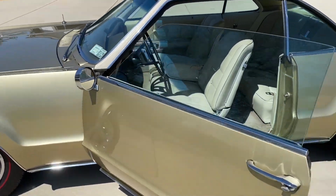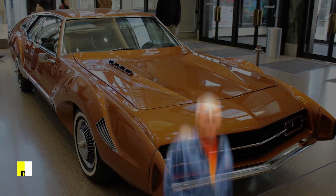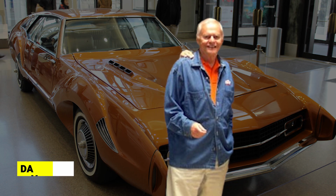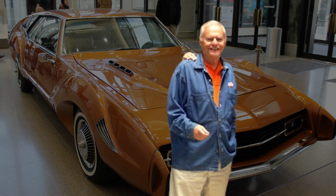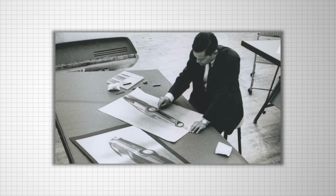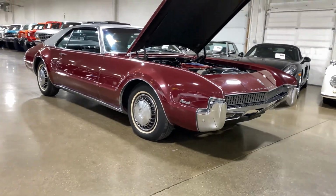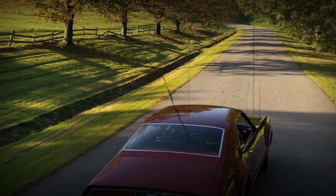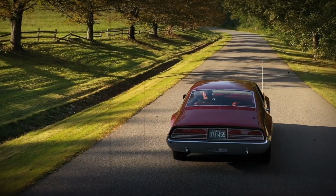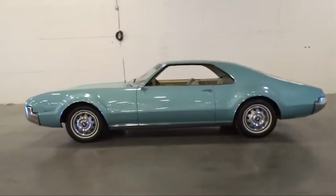But Oldsmobile didn't stop with just the mechanics. The styling had to be unforgettable. Enter David North, assistant to Oldsmobile's head of styling Stan Weiland, who in 1962 sketched out a striking concept with sleek lines and a muscular stance. Though initially designed for a smaller car, North's concept was so well received that it was scaled up to become the full-size Toronado we know today. What came next was Oldsmobile's shot at carving its name into the luxury car market and, ultimately, automotive history.